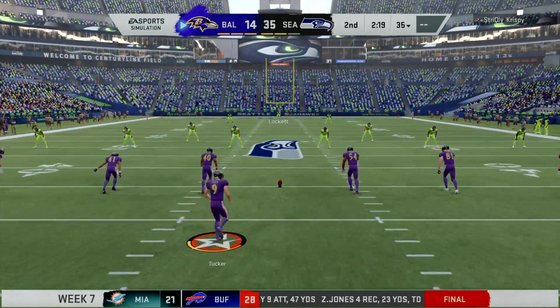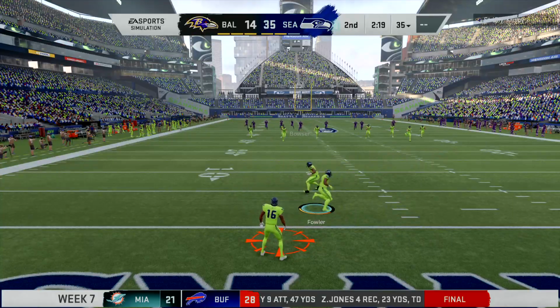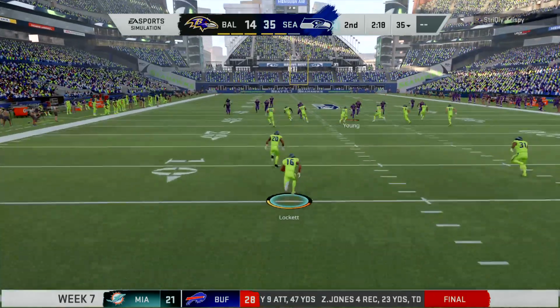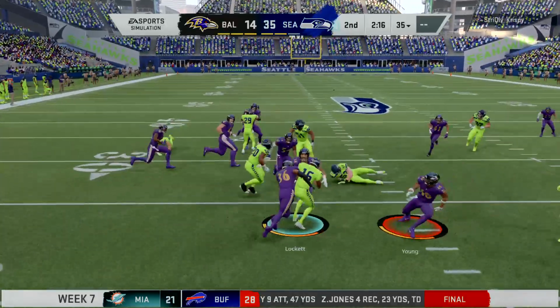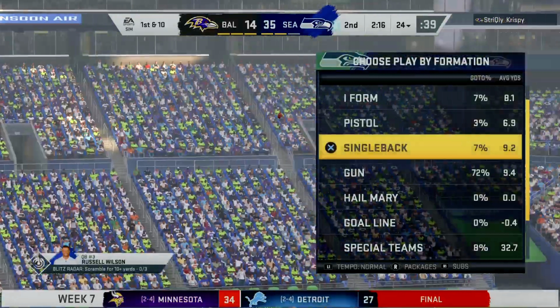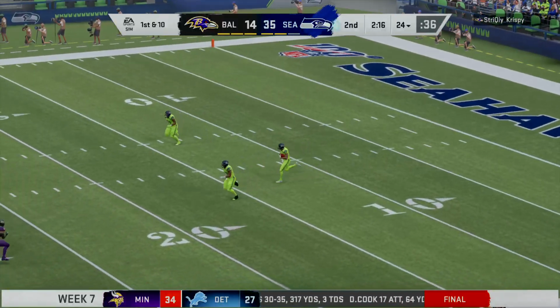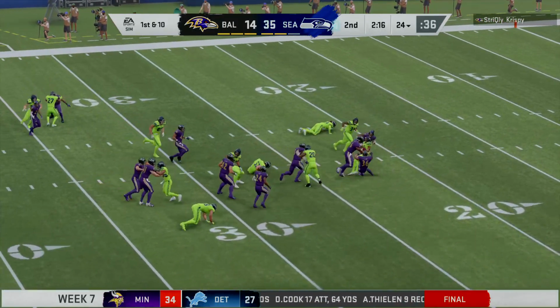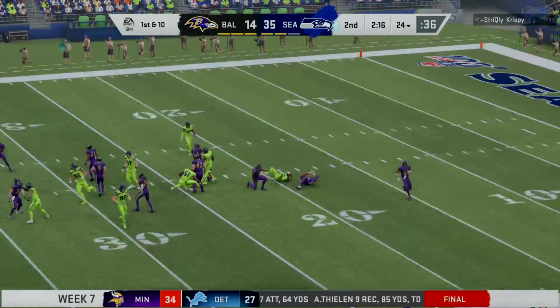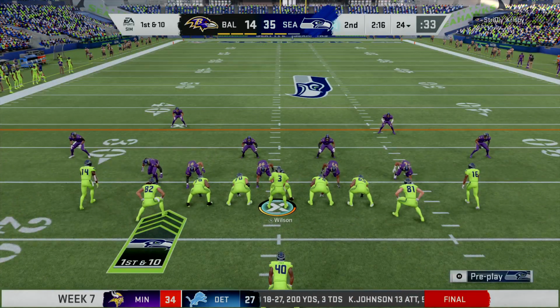Tucker now to kick it away following the touchdown. This is fielded at the goal line. And a pretty good return here. He'll be stopped just shy of the 25 at the 24-yard line. The Seahawks take over 1st and 10 at their own 24-yard line. Coming to the line here to begin their next drive, the Seahawks offense.